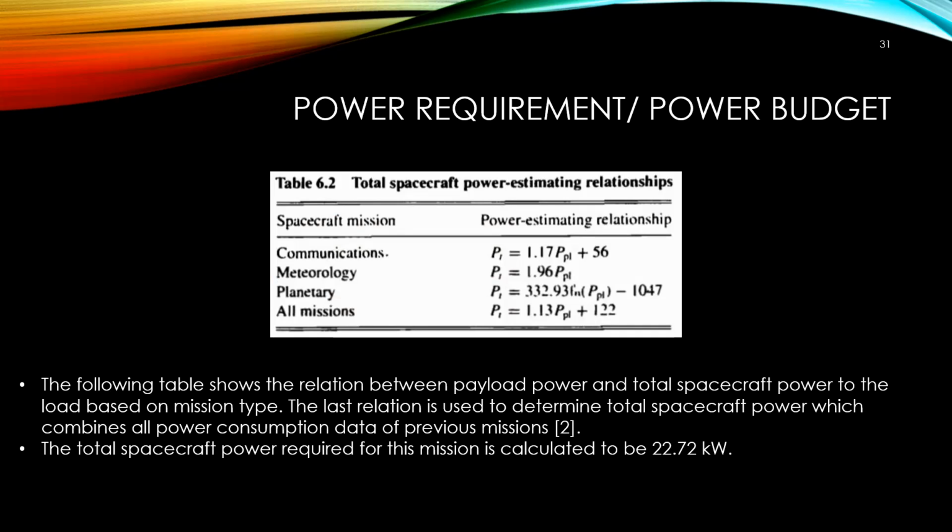Going from there, we need to figure out the necessary calculations for our total power requirement for the mission. We use the following relationships, though the relationship that was used for this calculation is from all missions, the very bottom relation. And this calculates out to be around 22.72 kilowatts of power needed for the entire mission.